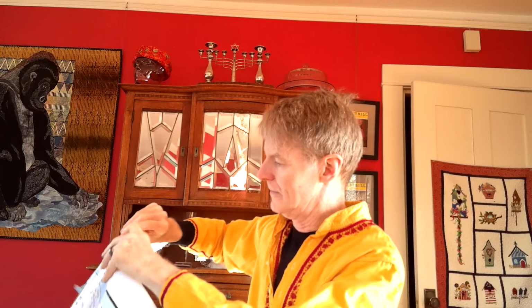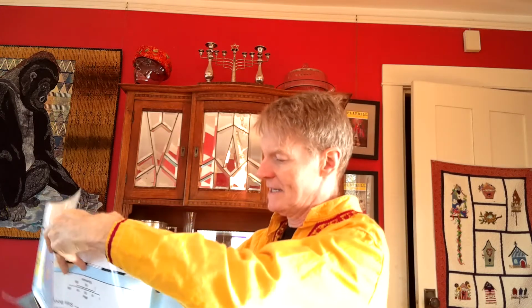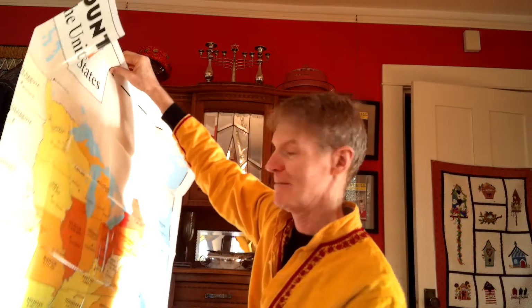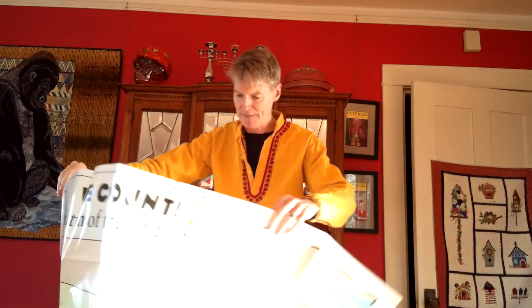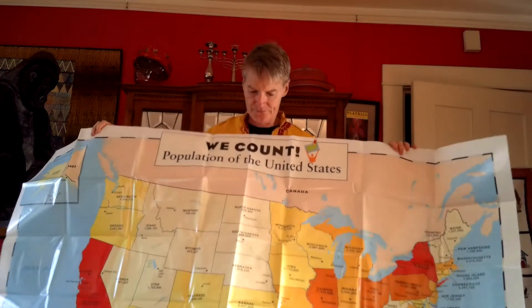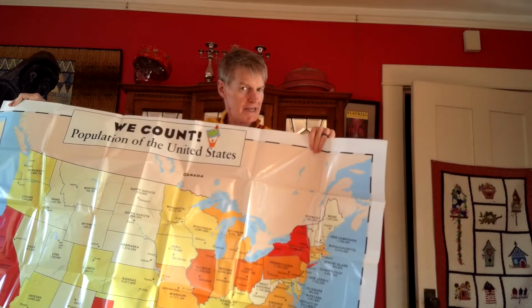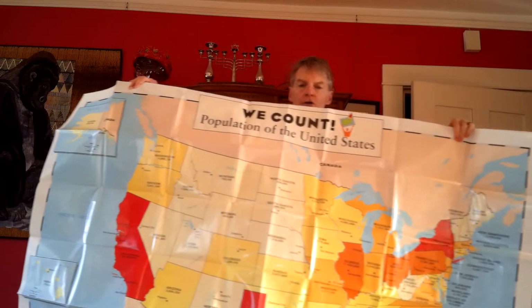It's very big. The census from 2000, the year 2000, was this really super big map. I'm going to step way back and step way over here and show you as best I can. I think this might be one of the biggest maps I own. This map shows the United States of America in the year 2000.